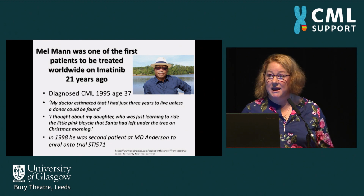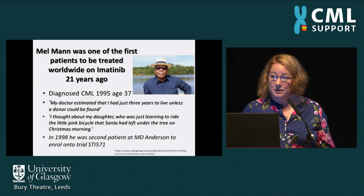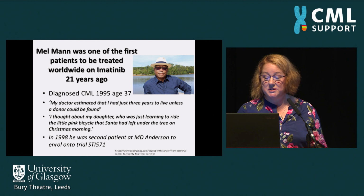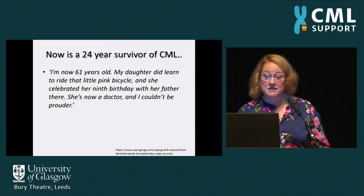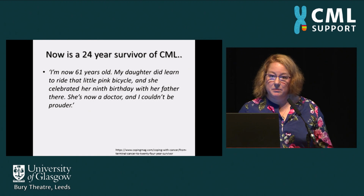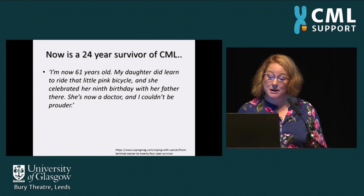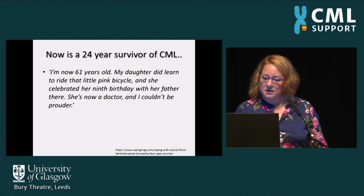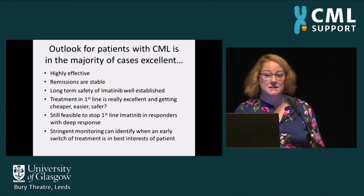In 1998, having fought through lots of other treatments for his CML and heading towards being an extremely sick person, he was then treated on a trial at the MD Anderson with what was then termed STI 571, which is now Imatinib. He's a 24-year survivor of CML. He's the longest survivor on those trials with his CML still on Imatinib. He's 61, and his daughter did learn to ride the bicycle, and she's now a doctor, and he's very proud of that. But he is there, and he's living with CML really well.